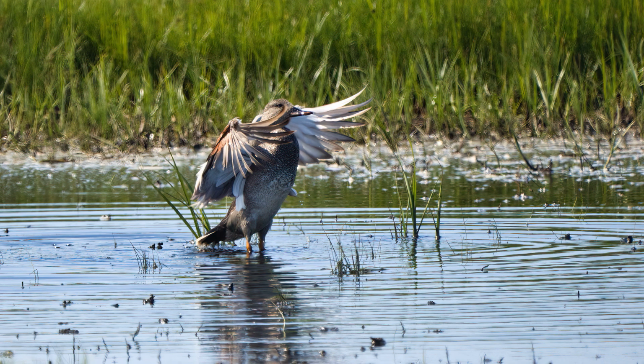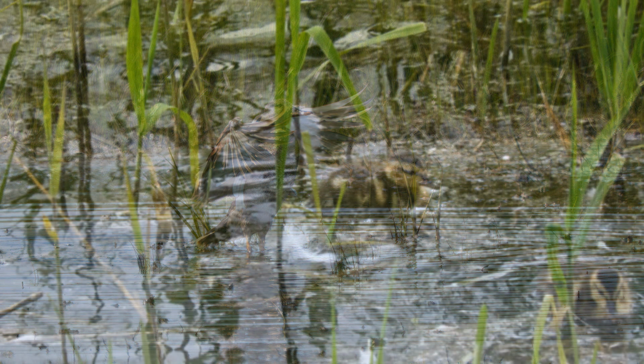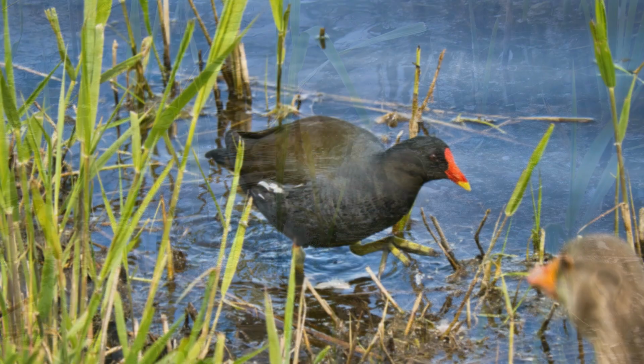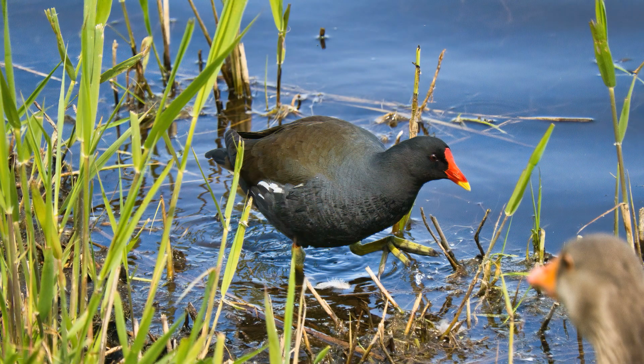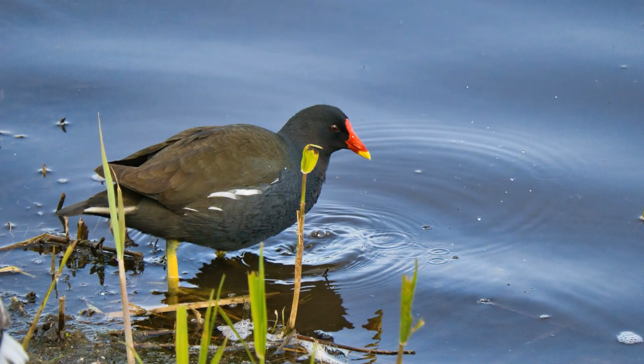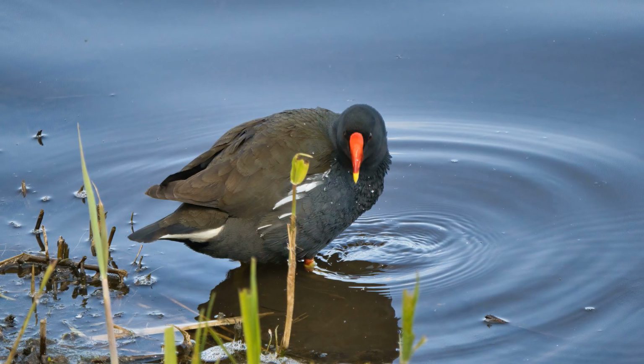And we have some ducklings that have hatched being taken into the reeds for safety. And then we have the moorhens with their bright red beak. They stand out so well. Very similar to the coot, but as I say, the red beak gives it away.